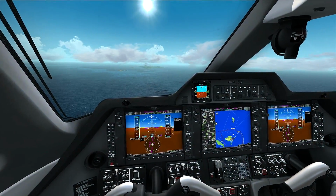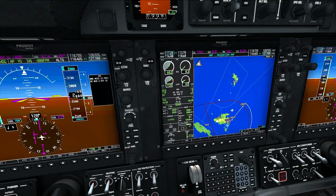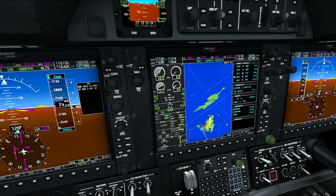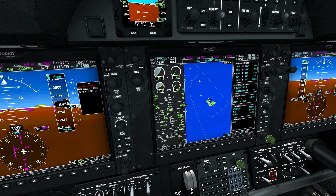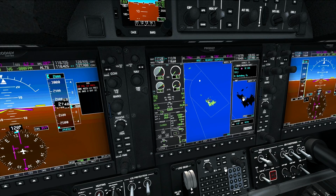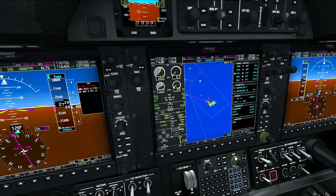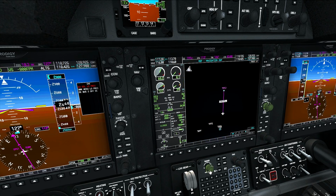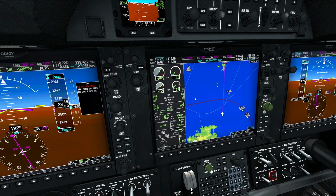Okay, I guess we're going to make an unscheduled stop at St. Bart's. Let's get them dialed up. Nearest airport, get a cursor, scroll to Tango Foxtrot Foxtrot Juliet, direct to. Cast messages letting us know there's no oil pressure for number 2. 2119-foot runway. This has probably never been done before. And back to our main map. 15-mile zoom should work.